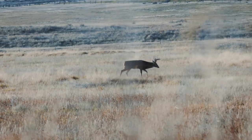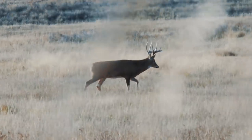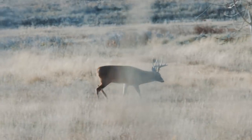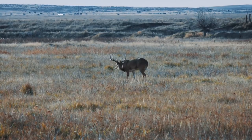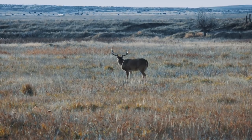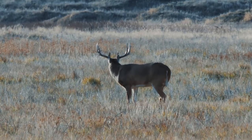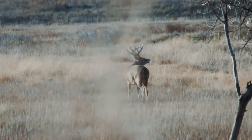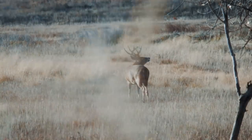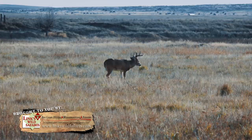That tall one's coming this way now. Not much on fours though on that one. On the tall one. I'm still leaning toward that wide one, man. Big body, wide, really good brow tines. I think that tall one might score better just because of the number of tines, but he's nowhere near the... you know, cool. I know, that son of a bitch is awesome, man.